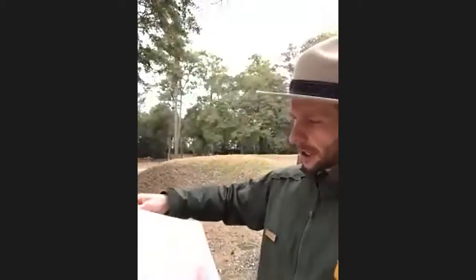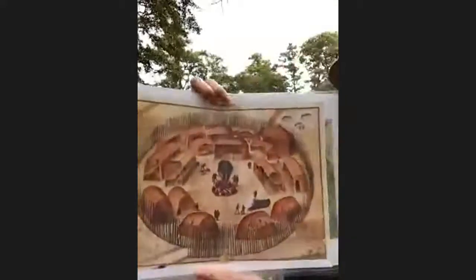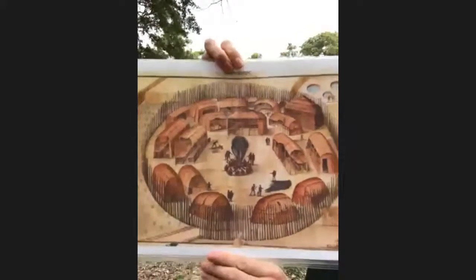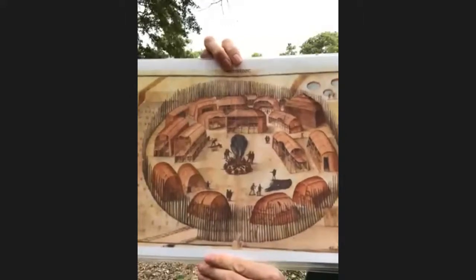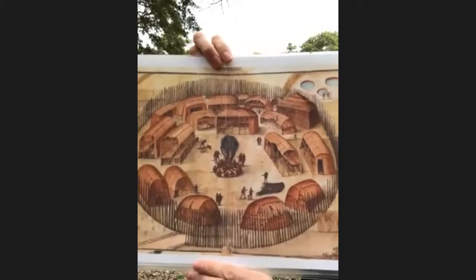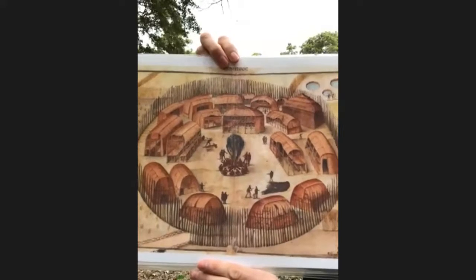We have found a copper necklace here in the park. The copper was made in England, but was likely used by the native people, worn by the native people. And I want to show you this other painting of a village. Now, this particular one is called Pamiak. John White only painted 2 villages, at least only 2 survive. This particular one was on the mainland and a little ways distant.